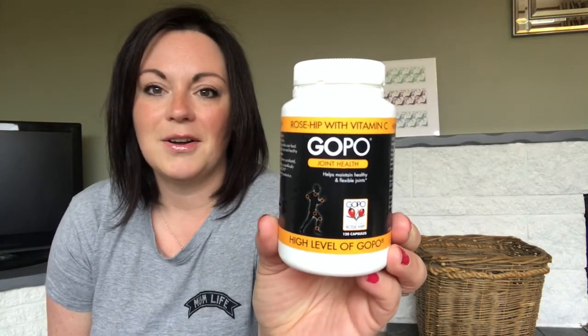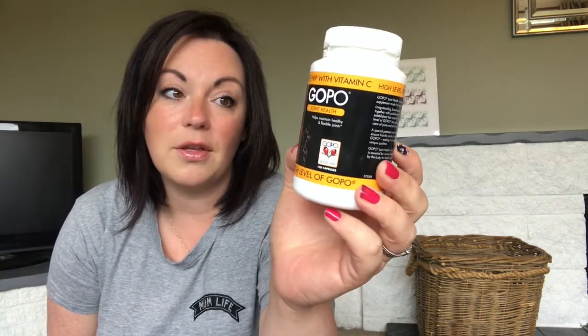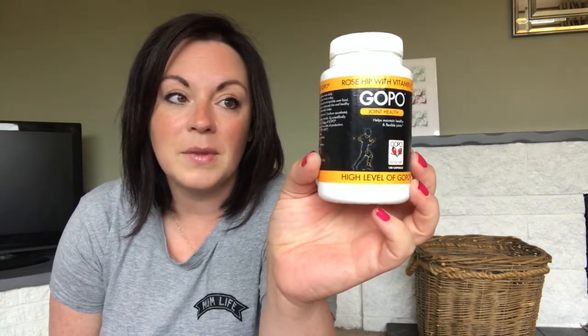So I went to get some cod liver oil because I thought that's what you needed for joints, but I got this instead. It's called GoPo Joint Health, helps maintain healthy flexible joints, and it's made from 100% natural rose hips. And I love it. It's really good. To start with, for weeks 3 to 5 you take 3 capsules twice daily, and then to maintain that you take 2 capsules twice daily. So I've been taking the 3 twice a day, and I don't know if it's helping, but it certainly isn't doing me any harm, and yeah, I need all the help I can get.